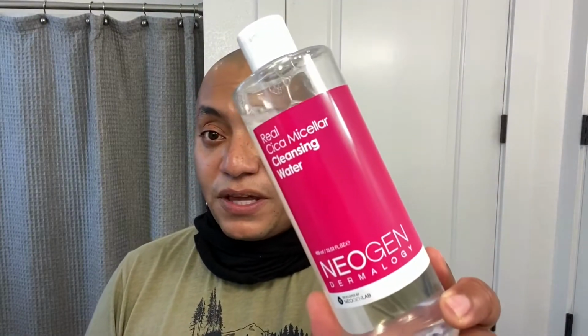Something new that I have been doing recently is, rather than doing a morning cleanse with a foam-based cleanser, I have been using a cleansing water, or a micellar water. This is actually the first one that I've ever used. It's from Neogen. It's their Real Cica Micellar Cleansing Water. And this product is one that I got using some points at SocoGlam. So I didn't technically pay for this. I just had to redeem some points. But so far, so good.